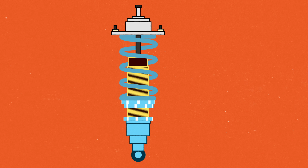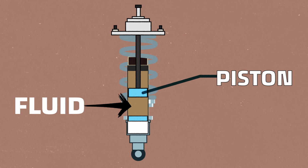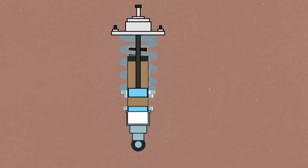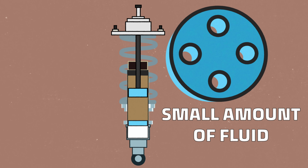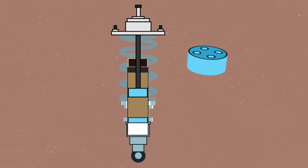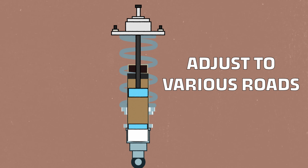And inside a shock, there's a piston attached to the end of a piston rod, which works against hydraulic fluid. And as the suspension travels up and down, the hydraulic fluid is forced through small holes inside the piston. Because those holes only allow a small amount of fluid through them, the piston is slowed, which in turn slows down spring and suspension movement. Pretty cool. And what makes this design so ingenious is that they automatically adjust to various road conditions.